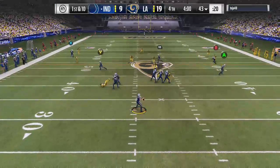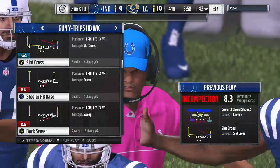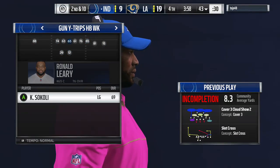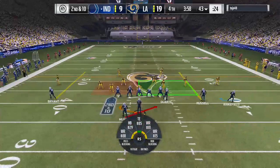On 1st down, it's Love. And it pops free. The collision there jarred the ball loose and brings up 2nd down. So many offenses want to include their running backs into their passing offense and be able to swing the ball out or check it down to them. But sometimes those guys are just not as comfortable catching the ball as they are running it.